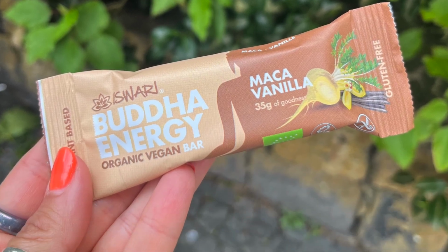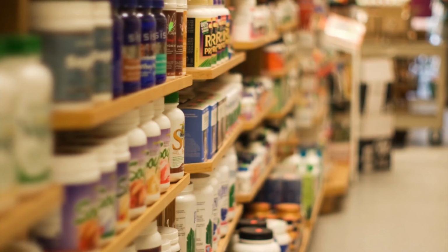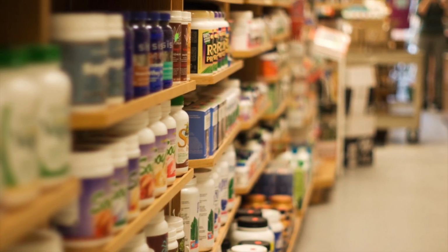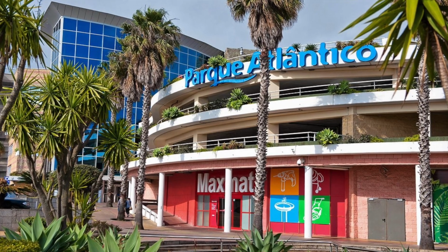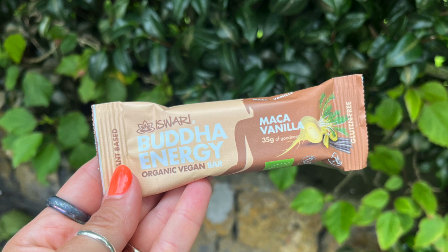Another thing that I found really helpful was having some protein bars on hand for days that I knew that I was out and about all day, just to have as a snack. So I was able to find them at a health food store in the big mall downtown. So those were the ones that I chose, and they were not too bad. And you know, it's just something to snack on when you're in a pinch.